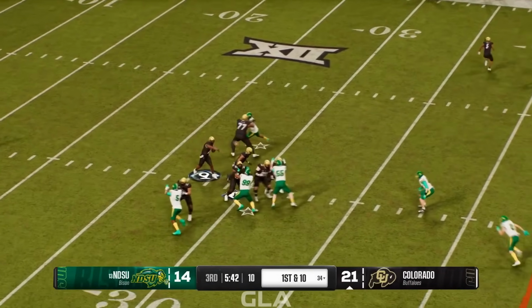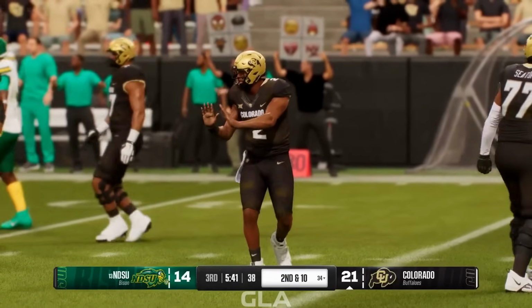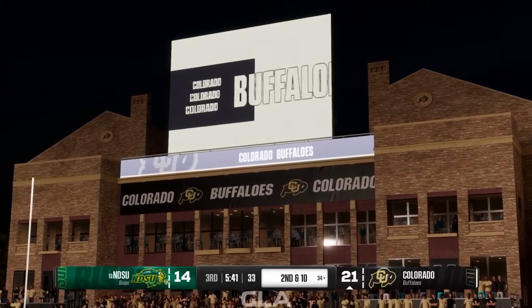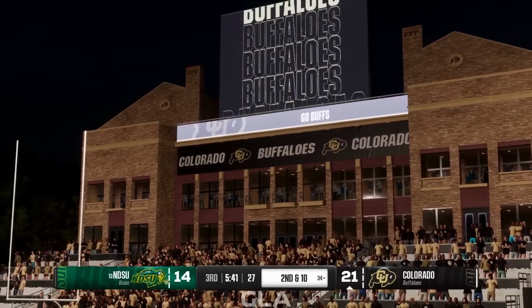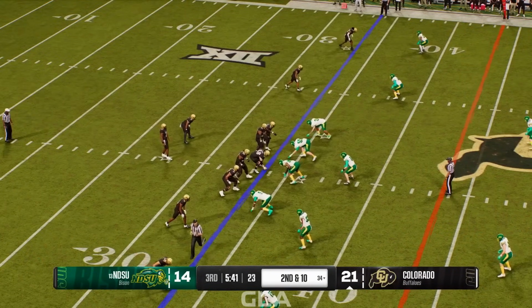Back to throw, it's Sanders. And that incomplete pass caused by the big hit on first down. Second down coming. Let's see if they go back to the air on second down.